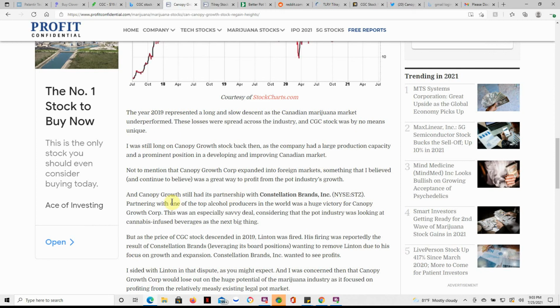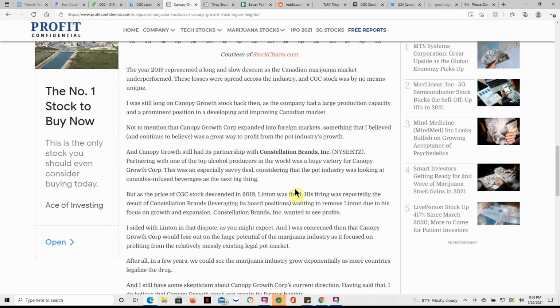But here's some information on Canopy Growth. That is still a partnership with Constellation Brands, ticker STZ. They make all the Mexican type beers, the Corona, Modelo's, and so on. Partnership with one of the top alcohol producers in the world is a huge victory for Canopy Growth. This was an especially savvy deal, considering that the industry was looking at MJ infused beverages as the next big thing. And so once that goes through, I think these will all take off.